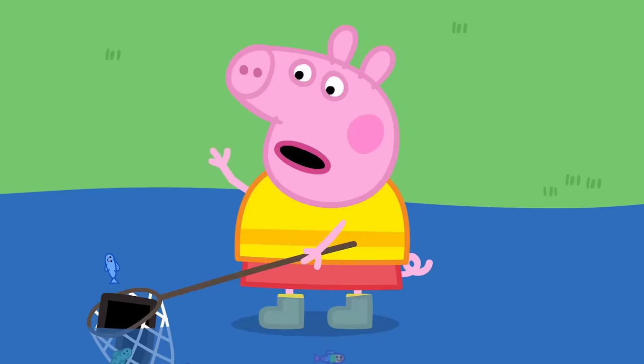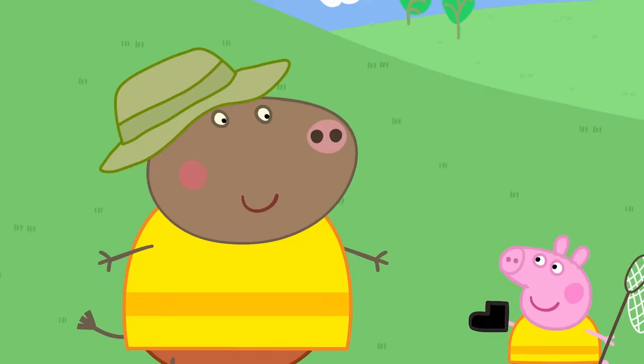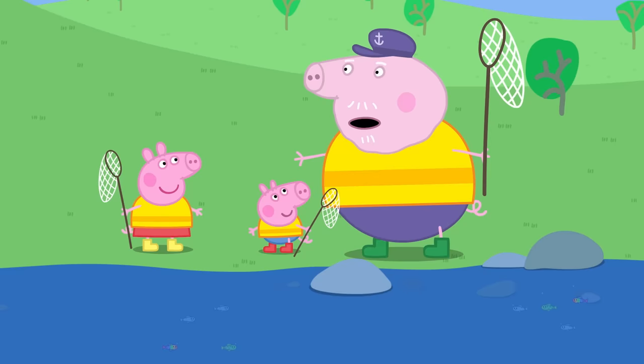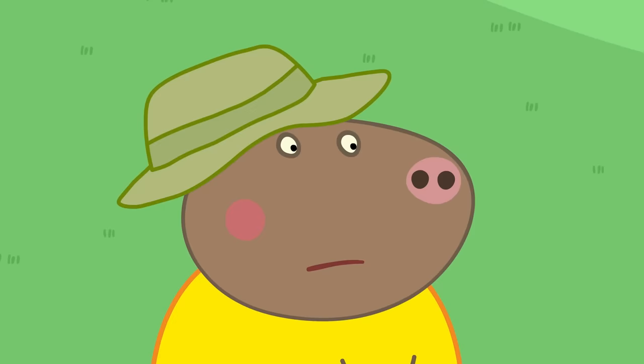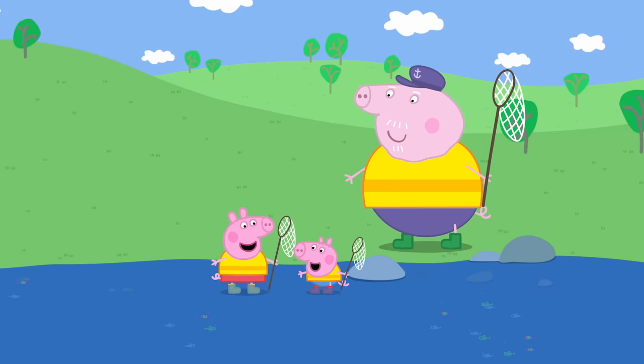What's this? Mr. Bull's boot. Again? Oh, you found my boot. It must have fallen in the water again. Thank you, Peppa. Mr. Bull, you must be more careful about dropping things in the water that shouldn't be there. Yes, we don't want to scare the fishies away. I promise to be more careful. Peppa loves learning about fish with George and Grandpa Pig, and she really likes looking closely at all the minnows, and not the boots.